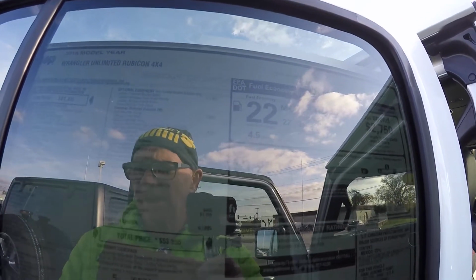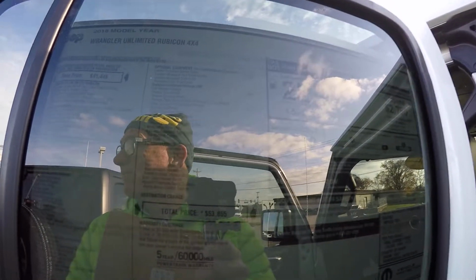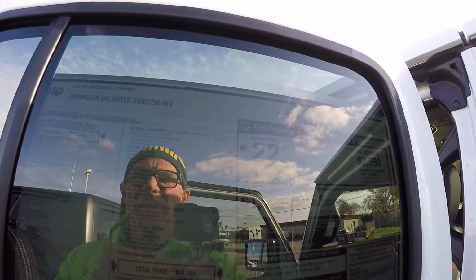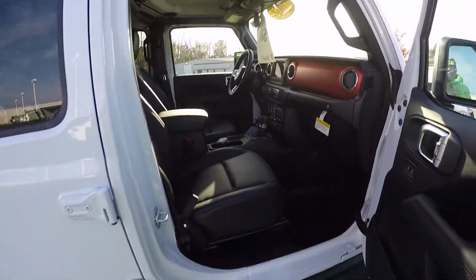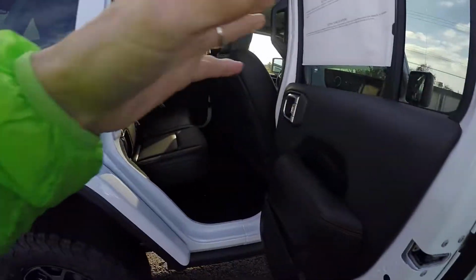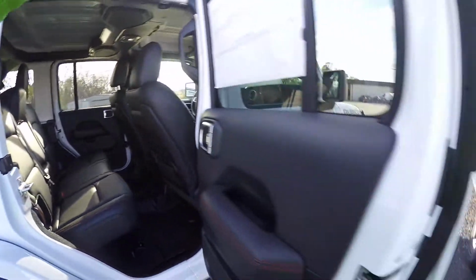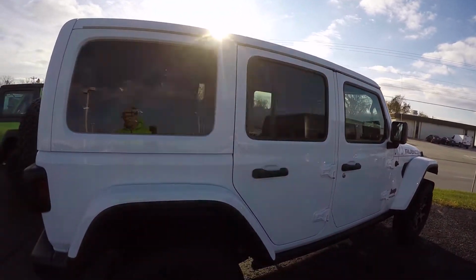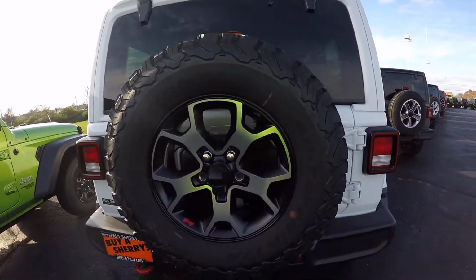This also has, again, the leather, body color fender flares, the Alpine premium audio system. This also has a cold weather package, which gives you remote start, heated front seats, and a heated steering wheel. Boy, these are fun to drive. And of course, you can still take off the doors, lay the windshield down, the top comes off. These are fun to drive winter, spring, summer, or fall.